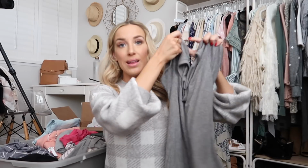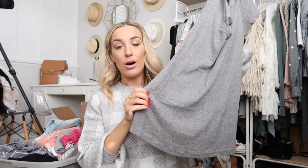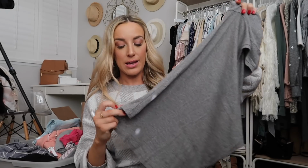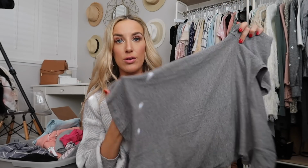I just get them at Target. They're like $12, $14 or something, super affordable. The reason I love them though is because they're really long, like really stretchy tees. They don't have the ruching on the side. You'll look at the side and it just looks like a normal t-shirt, but it's actually really stretchy and really long, so it accommodates your bump, and they're so soft.